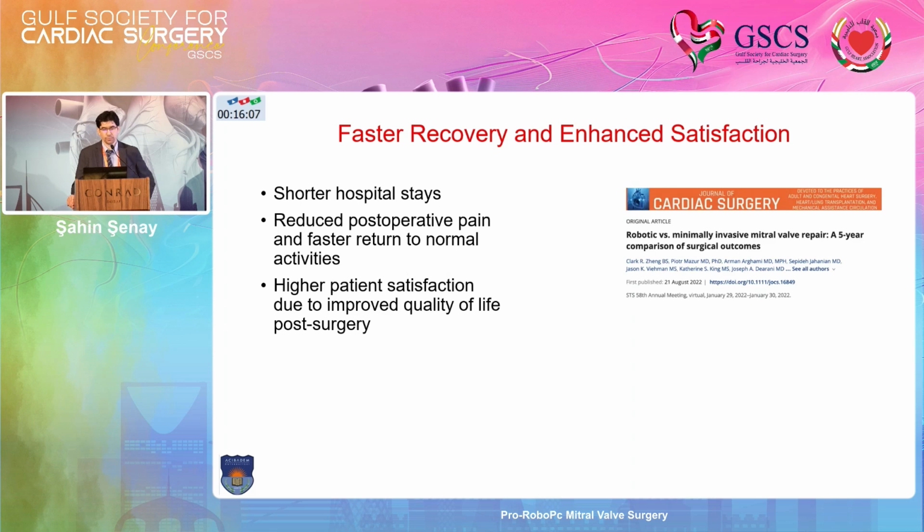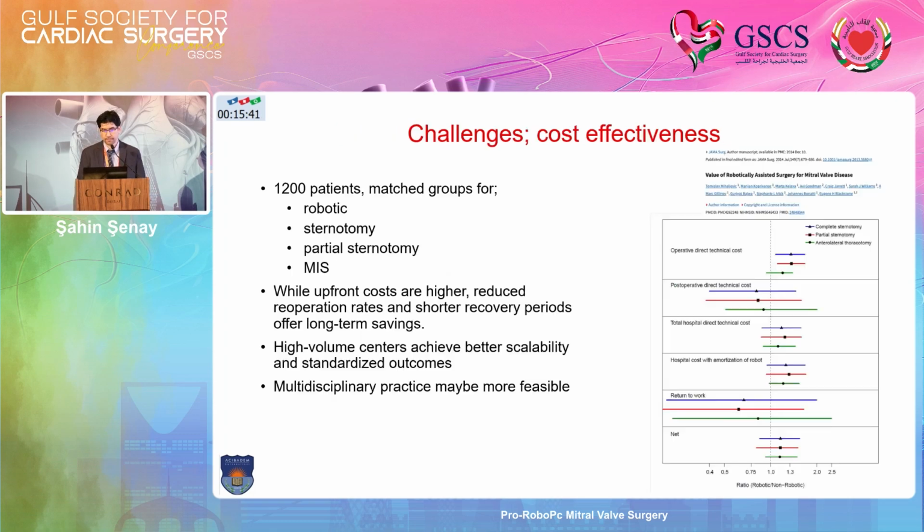And in limited data from a very limited group of patients, especially from the MEA group, the data suggests that robotic surgery may enable shorter hospital stays, reduced postoperative pain, and a faster return to normal activities. And it's related with higher patient satisfaction due to improved quality of life post-surgery.